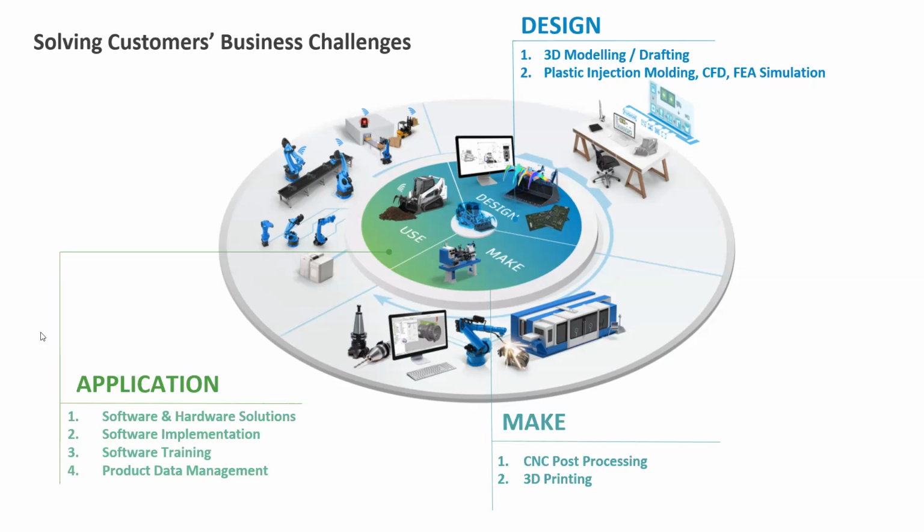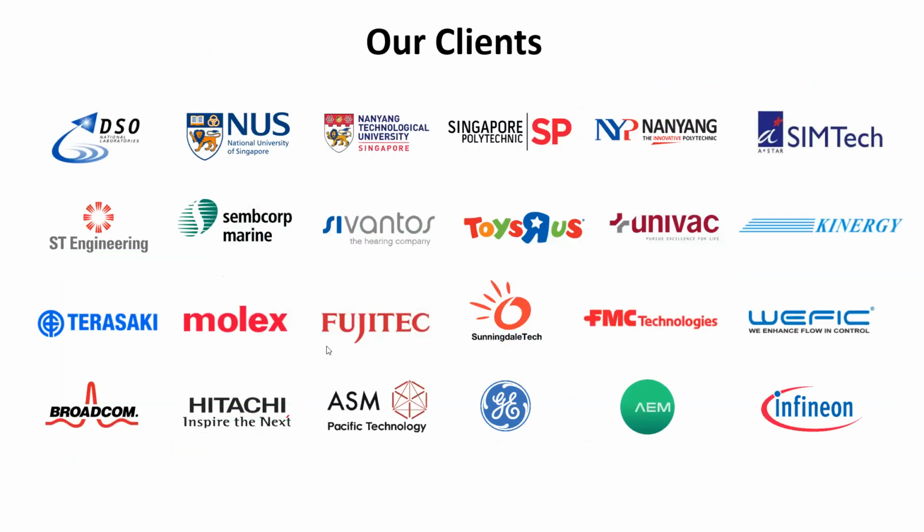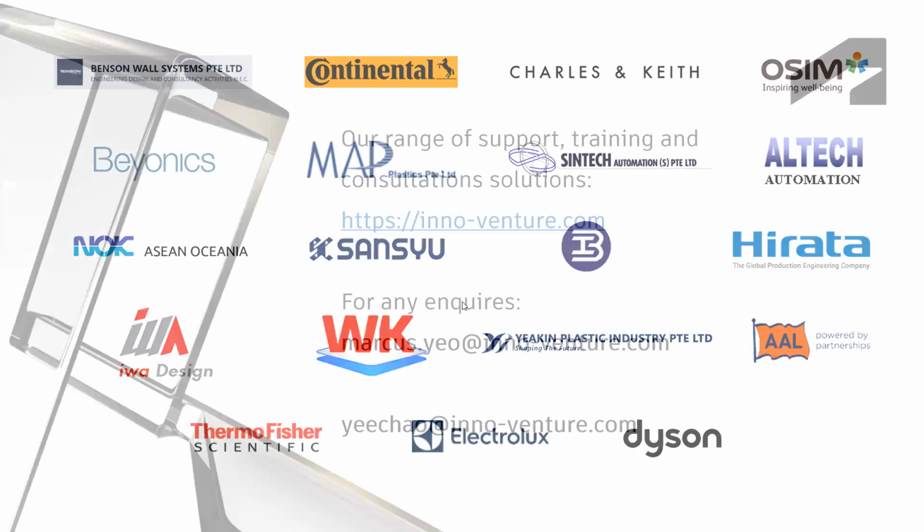On the next slide, just a little overview of the industry partners and clients that we serve. Over the years, our clientele have expanded, and we have clients from a wide variety of industries and segments. We have government agencies, universities, institutes of higher learning, research institutes, oil and gas, semiconductor, electronics, tool and injection molding makers, interior fit-out, and consumer products. The next one shows the other customers that we have. We have been serving them and offering value-driven solutions.